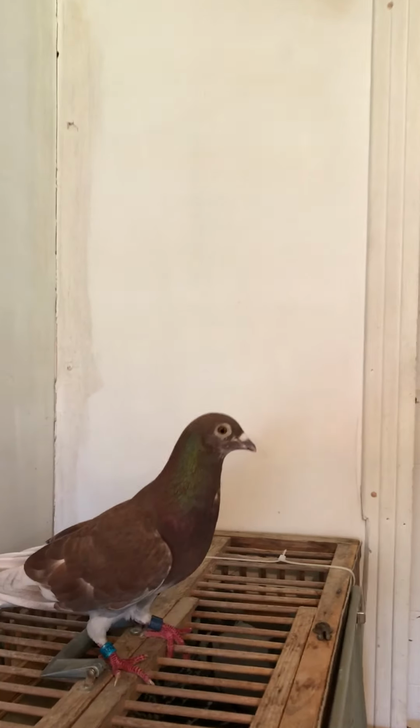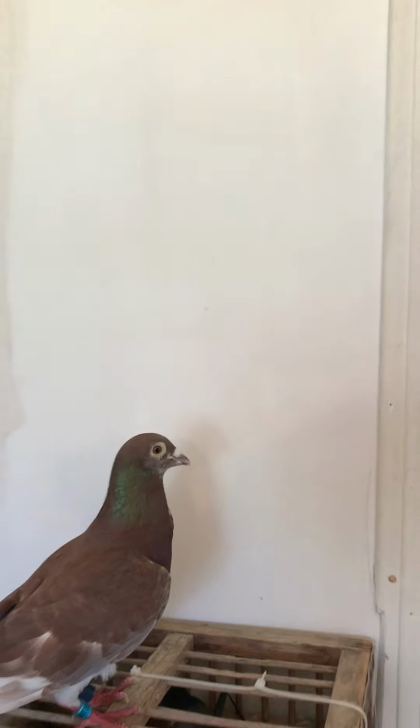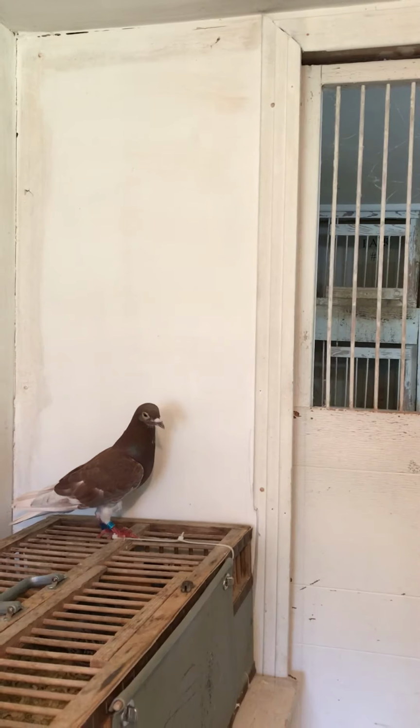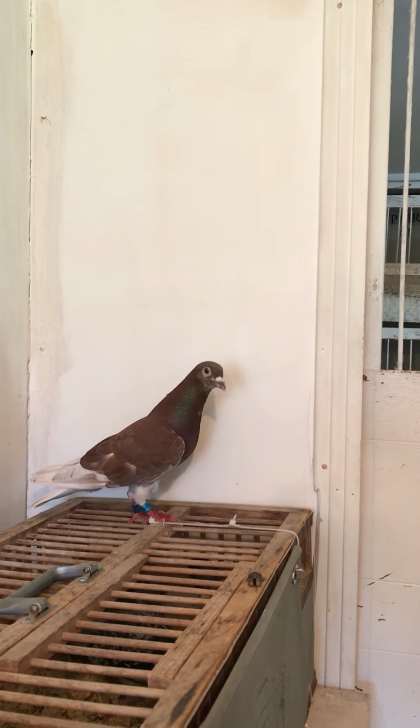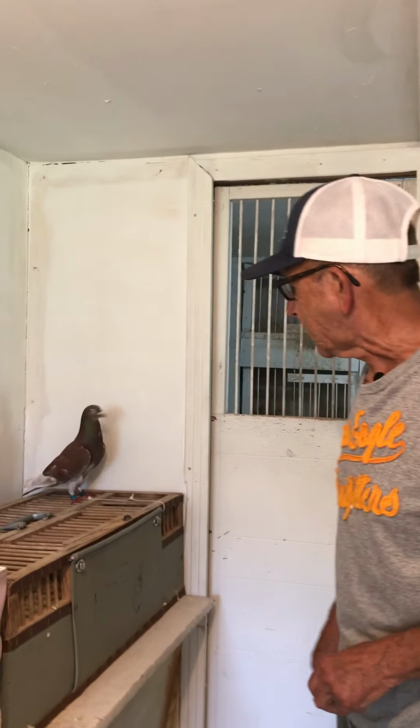There's the big red. This pigeon is super, super nice. He's super nice. So we got that's one I got from him. He's a little scared. And with my fingers, I got a hard time handling the bird sometimes if they're a little wild. So listen, if you want, I'm going to show you another pigeon.